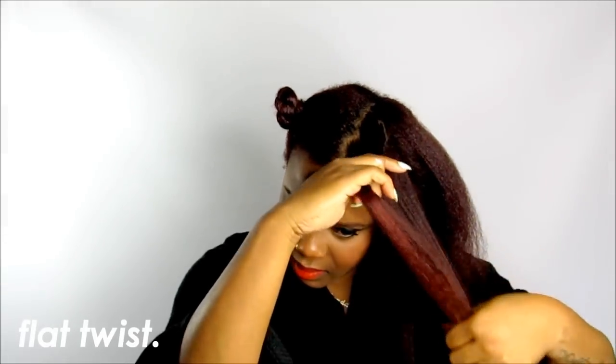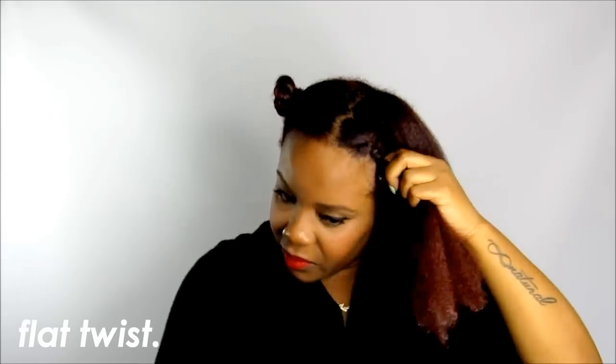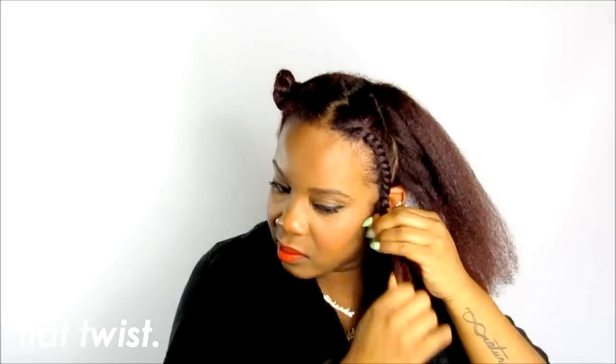And I'm going to do a flat twist. I'll slow this down in a second, but just a quick tip when you're doing flat twists, start with two strands and try to make this as neat as possible. Follow all the way through to make sure you get the most definition and make it easy for takedown.